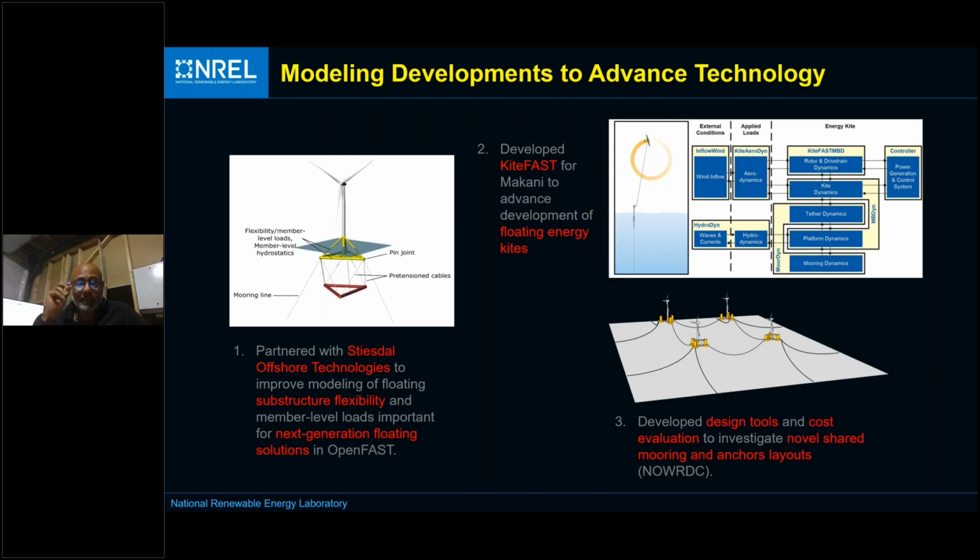And the main thing that I want to say about item 3 here is that our OpenFAST tool has been updated. Our FAST.Farm tool has been updated now to work with shared moorings, and we also have a tool to do a very generic, quick study on shared anchored layouts before taking it to a higher fidelity model in OpenFAST and FAST.Farm. In the release of FAST.Farm that's out there, you should be able to now do shared anchors and shared moorings for multi-turbine wind park arrays. And it's open source and it's available out there.